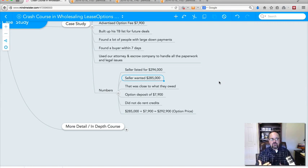That's the number that you give in the first contract, the A to B contract, okay? And so then what Bob did is he added on the option deposit of $7,900, and I think that's 3%. So he took $285,000 plus $7,900 to come up with the option price.